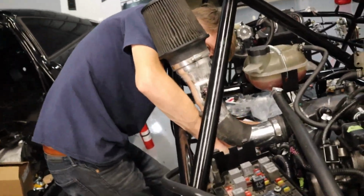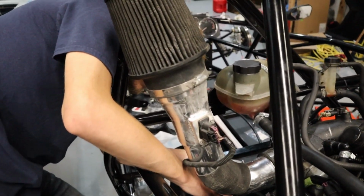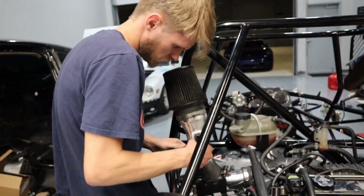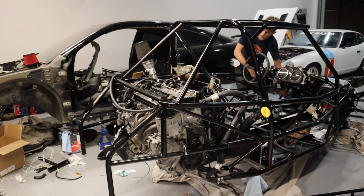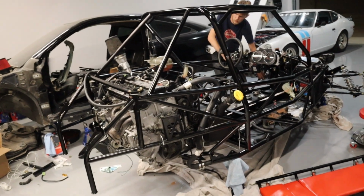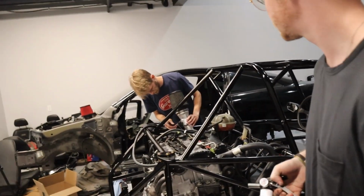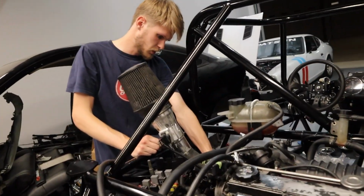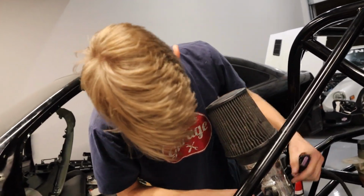So we think it might be a MAF issue. So we're putting on the donor intake and MAF, and we're gonna give that a shot and see what that does. Ready? Yep. Maybe switch. Let's switch them. Yep. Maybe. Well, good thing is that that made a different noise. Yeah, worse noise.